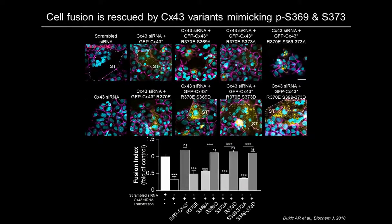introduce cell fusion. And what about the phosphomimicking variants? Each time the constructs were transfected with a construct that lacks the phosphorylation on serine 369 and/or 373, we are not able to reintroduce cell fusion, with presence of aggregated yellow cells.